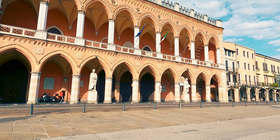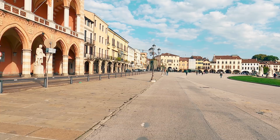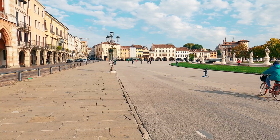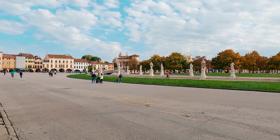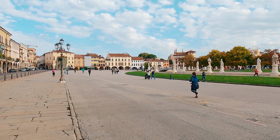We are here in the center of the city in the square called Prato della Valle. Very nice. You see here a lot of people around, running, families enjoying this wonderful Sunday of November, a little bit cold today, but we will go around and discover the city of Padova. It's a big city, so we will divide it in two parts. This is the first part, and don't miss, guys, also the second part of the city.